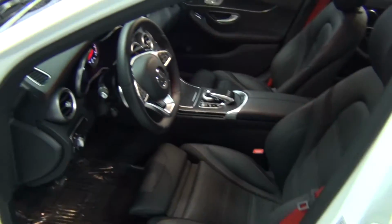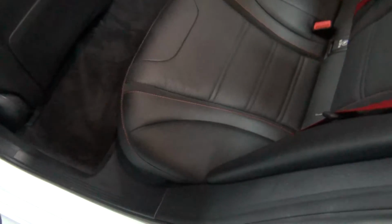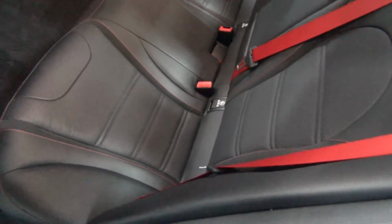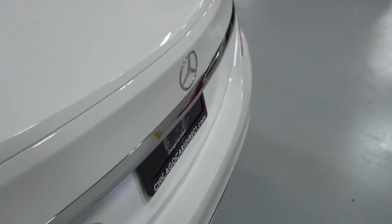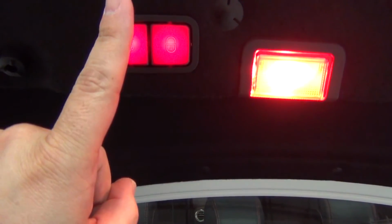I love that. Look at that steering wheel. And show you the rear seats. Again, it's just beautiful. And look how much space there is there. There's lots of room. Again, the red seat belts are gorgeous. I hope I opened the trunk. Did I open the trunk? Yes, I did. So this is part of the hands-free access package. It's got an electronic trunk opener and closer.